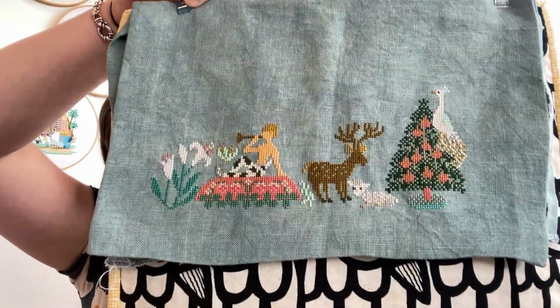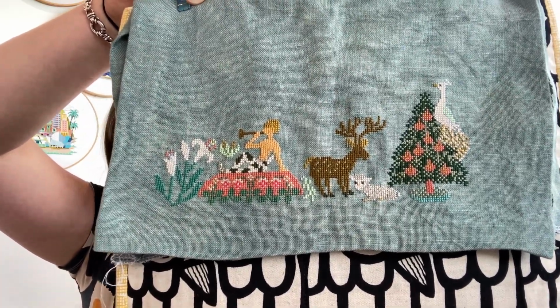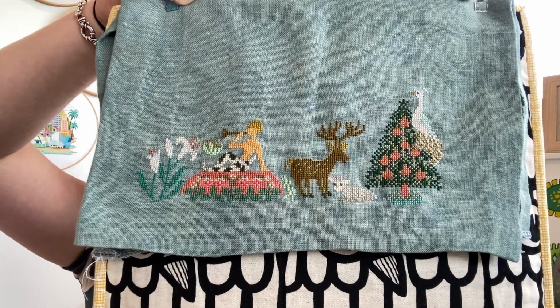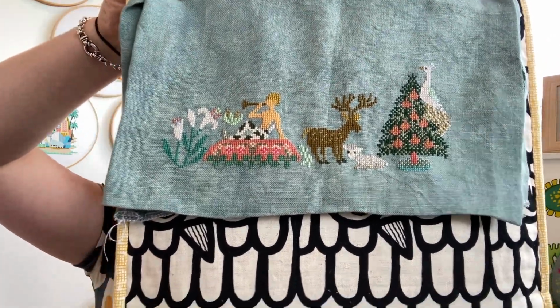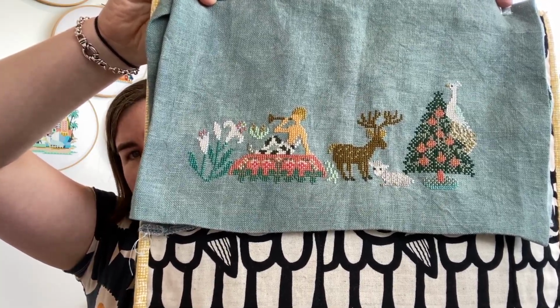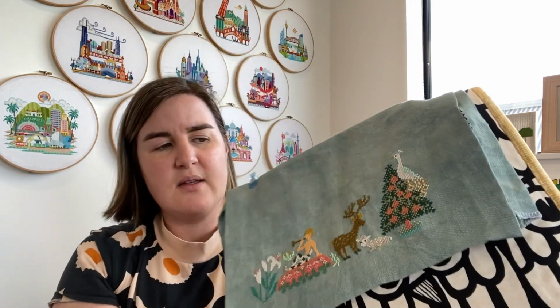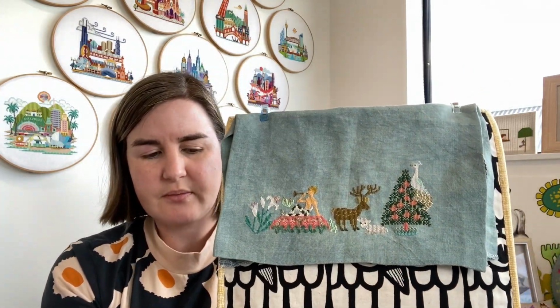So I finished the fawn sitting on his little pedestal with his wee trumpet type thing and the flower on the edge. I haven't really picked this one up much because of my other two new starts, but I do want to get some work done on this one. I think it'd be beautiful once it's completed. So that's where that is at now. Then the other two are also designs by her.